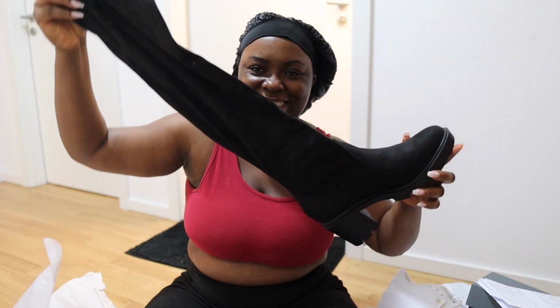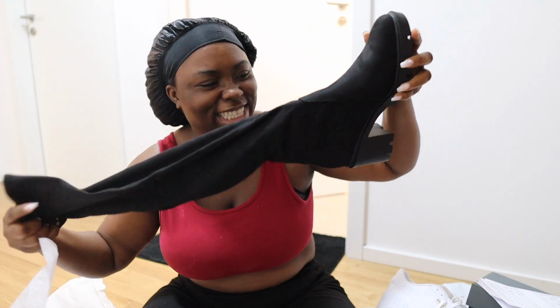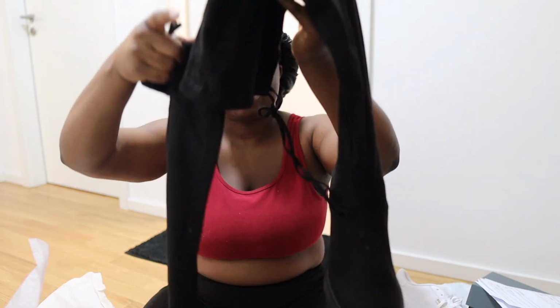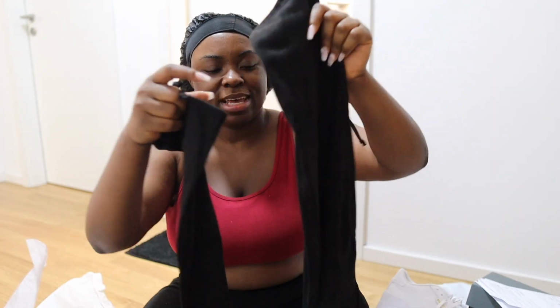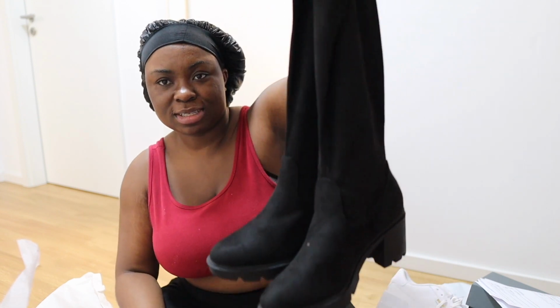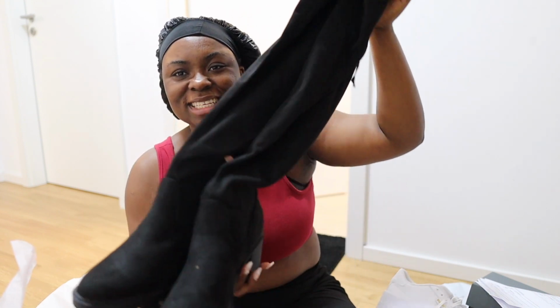Guys, see this beauty. I'll be able to wear this and rock a gown easily, and I won't have to worry about cold. So my winter outfit this year is not going to be jean trousers or joggers. I can wear shorts and gowns if I want. See how nice they look.